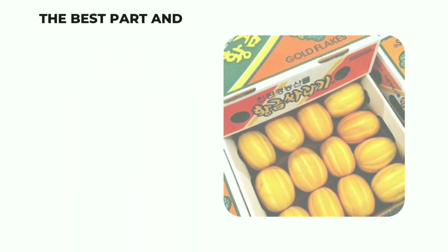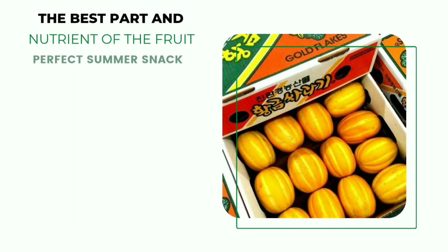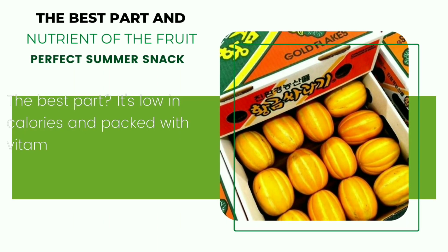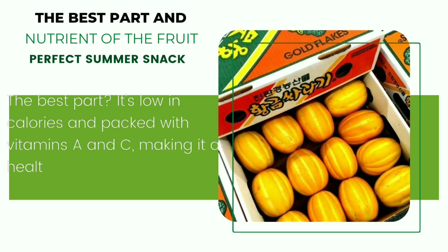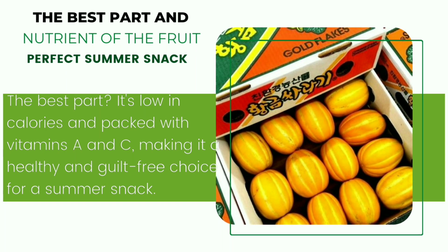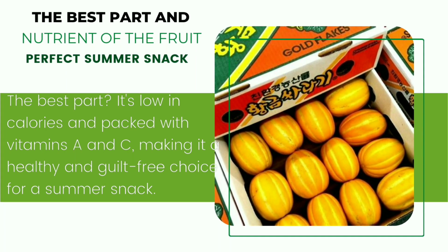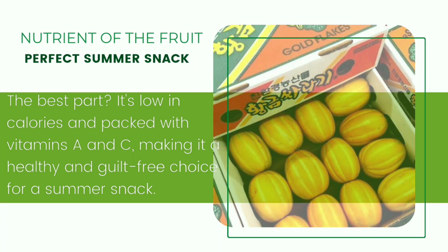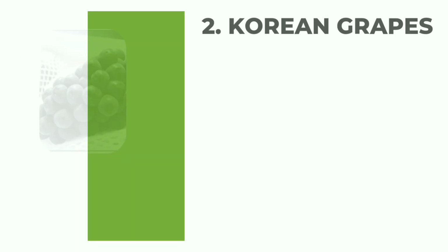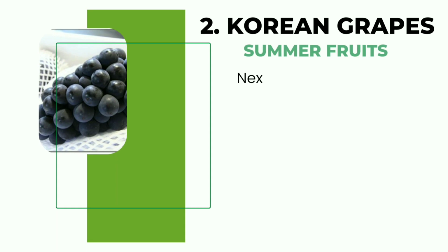So if you're a Nigerian, I'm sure you have seen this fruit, and if you're a Korean, you should know this fruit. Now the best part of this fruit is the nutrients. Okay, it has low calories and is packed with vitamin A and C, making it a healthy and guilt-free choice for a summer snack. So it's a perfect summer snack to try out.